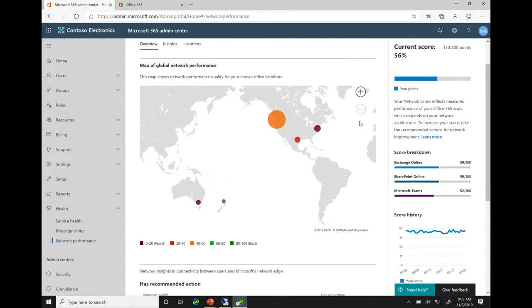Front and center is a world map where we show you office locations we have automatically discovered for you. These are locations where we believe your users are accessing the service from. You can see we've got a couple of locations such as Philadelphia and San Antonio identified in the US, and a couple of cities in the ANZ region.